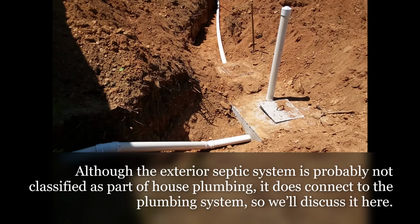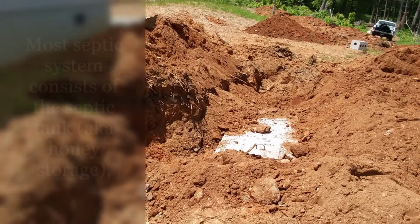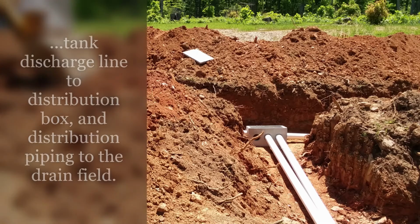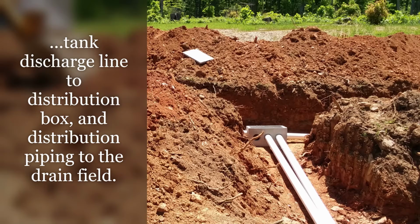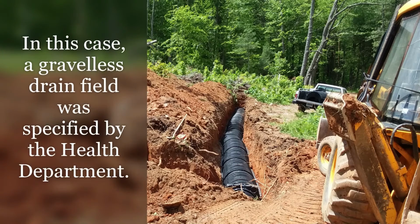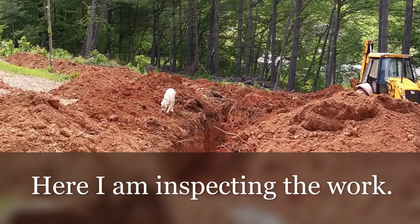Although the exterior septic system is probably not classified as part of house plumbing, it does connect to the plumbing system, so we'll discuss it here. Most septic systems consist of the septic tank, aka honey storage tank, discharge line to distribution box, and distribution piping to the drain field. In this case, a gravelless drain field was specified by the health department. Here I am inspecting the work.